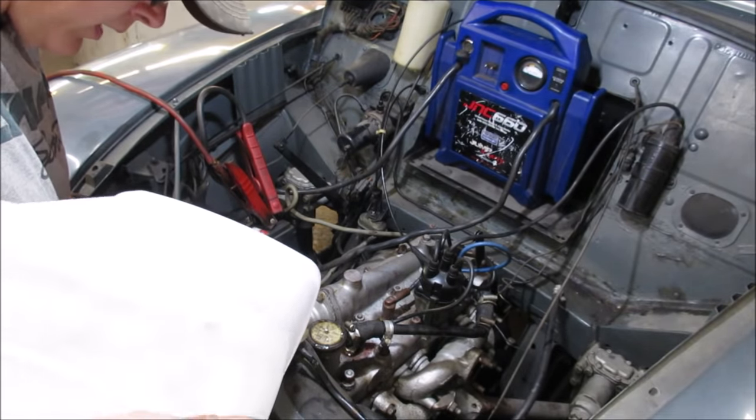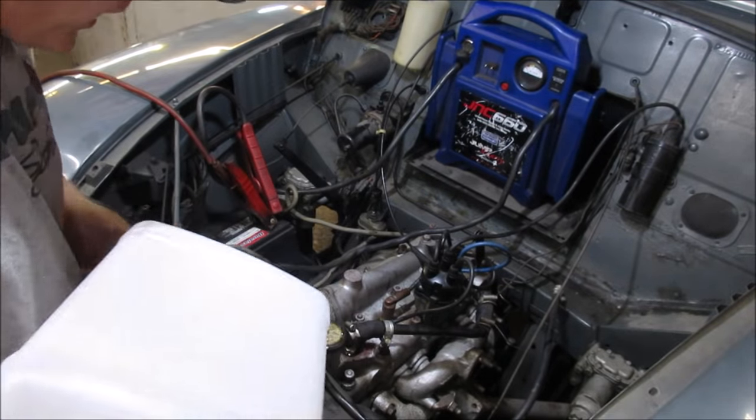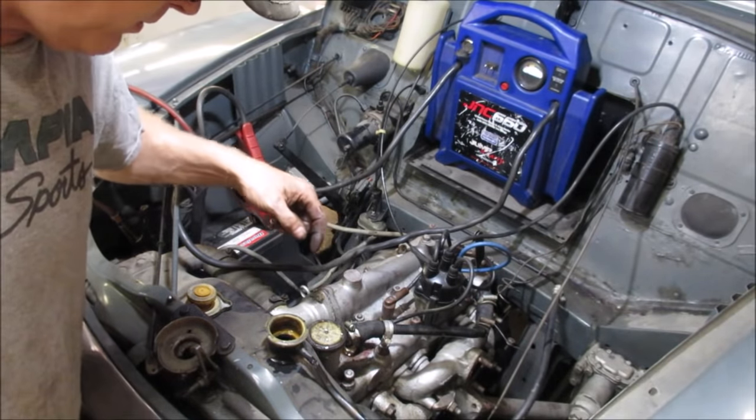What's got me a little concerned on this car though is that number two spark plug, that little bit of rust that came out of it. I'm just afraid that the head gasket is beat and it's going into the chamber.